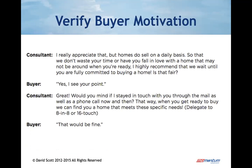So yeah, I see your point. Why am I going to look at houses now if I'm not going to be able to buy for 6 months? That's perfect. Great. Would you mind if I stayed in touch with you through email or phone call every now and then? That way, when you get ready to buy, we can find you a home that meets your specific needs and most of your wants. Then it talks about the 8 and 8 or the 16 touch program.